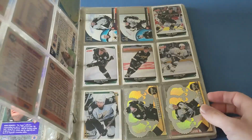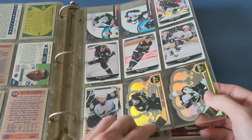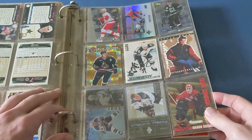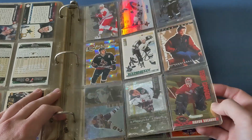Some Topps. Some Die Cut hockey. Dallas Stars. Cool looking cards. I don't know those guys though. Some hockey cards. Some randomness. Some more hockey. Some holographic foil there.